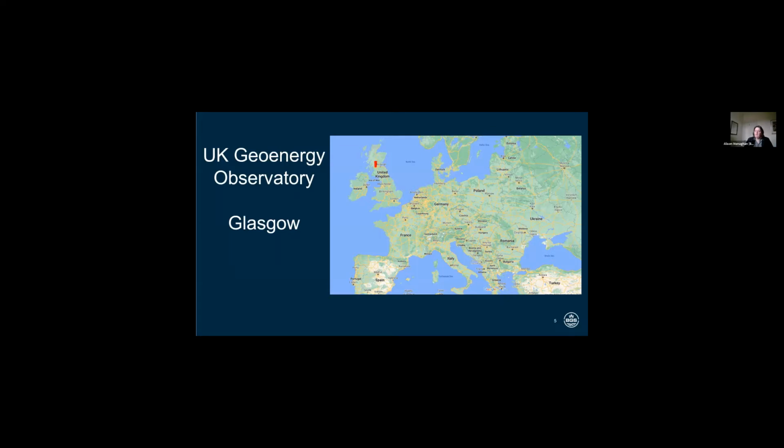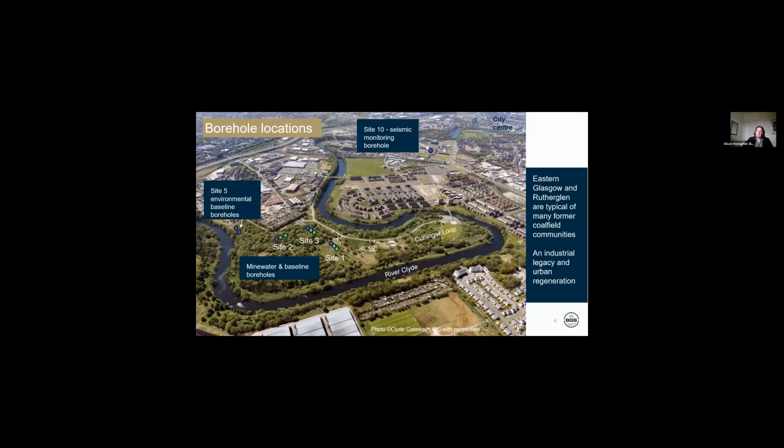So if we look in a bit more detail at the observatory in Glasgow, Glasgow is in Scotland, for those of you not familiar, and it's the location of the COP26 summit later this year. So the observatory in Glasgow is in an urban area. It's an area of urban regeneration. It's typical of many coalfields across the UK.